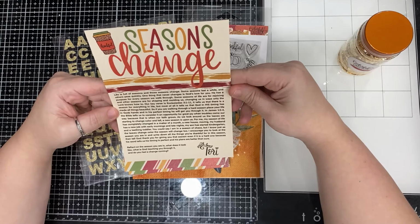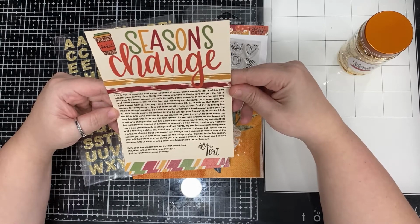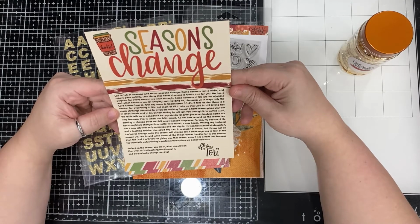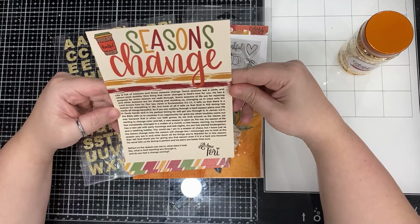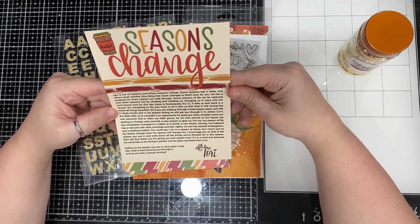I encourage you to look at the season you are in and write down all the things you're thankful for in this season. Then tell God, thank you for giving you that season, even if it's a hard one, because His word tells us His timing is perfect and His plans are better than ours. Reflect on the season you are in. What does it look like? What is God teaching you through it? And do you feel a change coming? Much love, Tori.